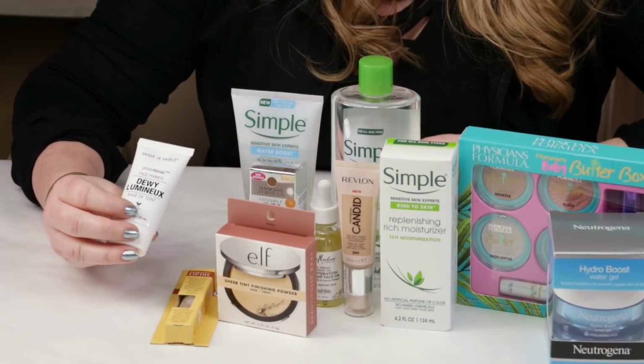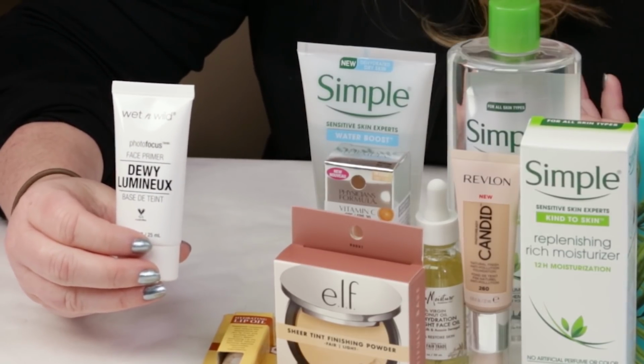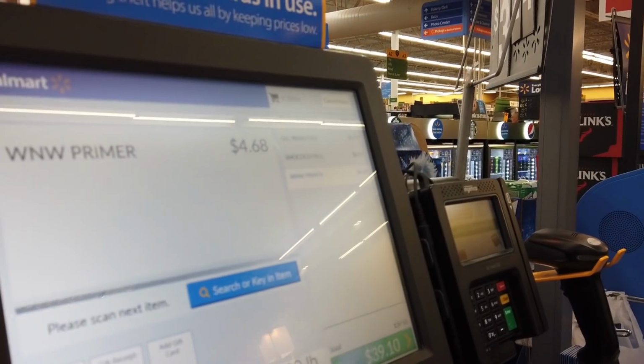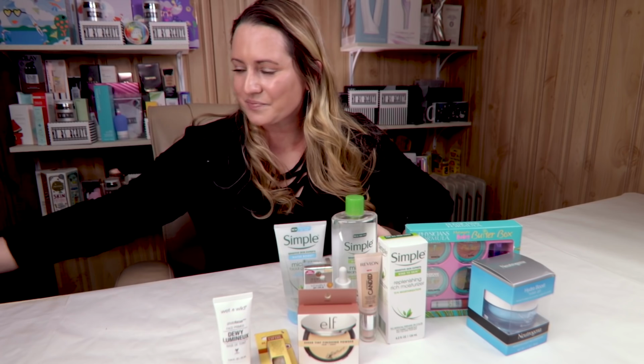And then I needed a primer. Since I don't know how this foundation is going to work, I picked up the Wet n Wild Dewy Skin Primer. I've had good success in the past using Wet n Wild primer. They're usually super affordable. This one was $4.68. When other primers I have cost like $70 or $80, this one's a good deal, and I hope I like it, and maybe it's a dupe for something else I already have, so I might find out. And then last but not least, mascara.